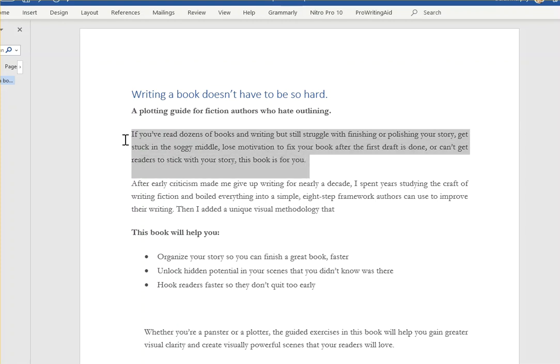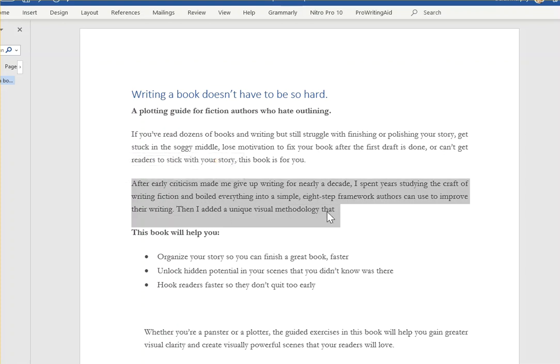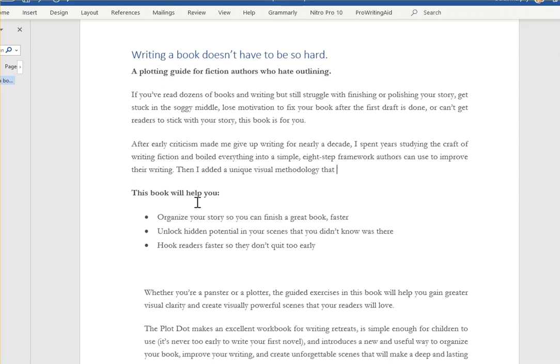And then I also do this, like this is more the pain point. I do a little bit of personal branding where early criticism made me give up writing for nearly a decade. That makes me sympathetic and humanizes me a little bit. Looks like I didn't finish this part, but I think the version I put up on Amazon, I finished it. So I basically said, I struggled with this thing. I spent years overcoming it, and I created this simple 8-step framework that authors can use to improve their writing. So it's a pretty basic thing.